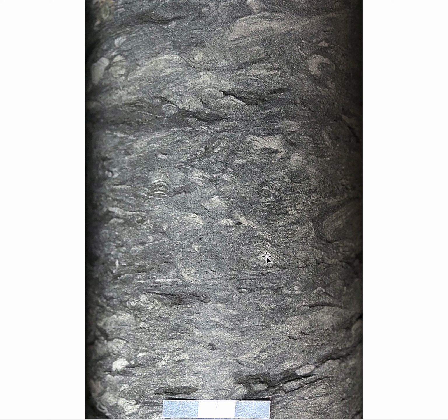One in isolation is hard to assign to Astrosoma, but a few at the same level really helps sell the interpretation. There's more Astrosoma in this core. There's a little one down here, and I think it's associated with a vague one over here. And there's other trace fossils in here that you'll notice.